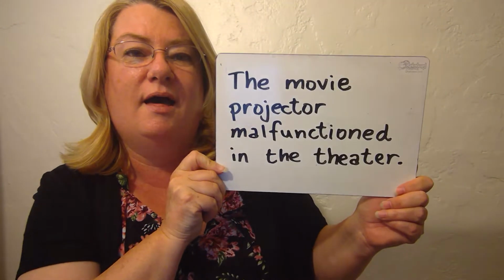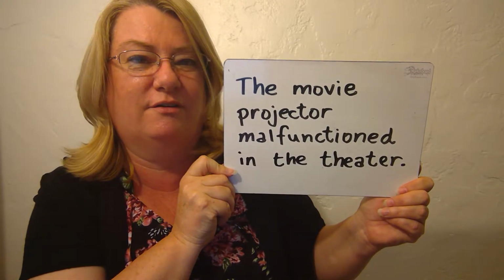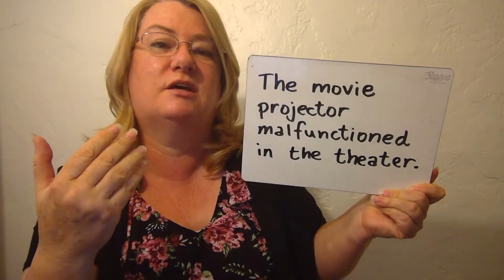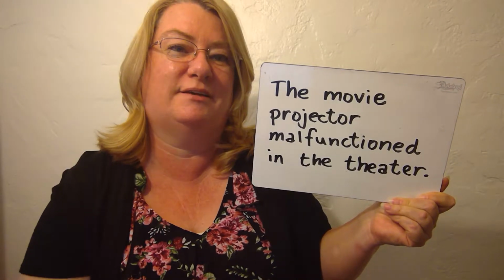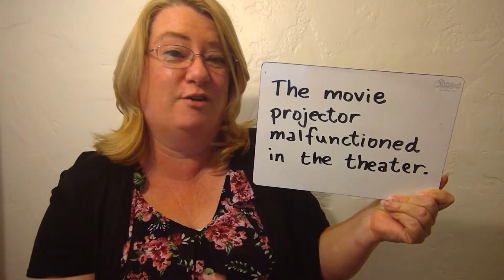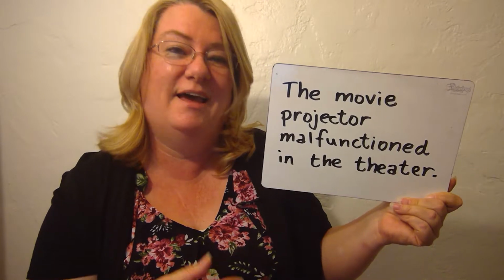Projector. The movie projector malfunctioned in the theater. Well, it's a machine that's going to throw the movie onto the screen. It's going to project it. And so therefore, if you're at movies and it stops, it malfunctions. And sometimes that happens. Now our last one is going to be projection.